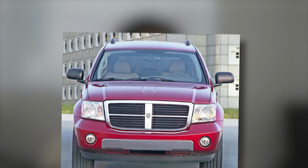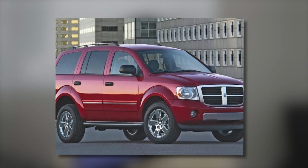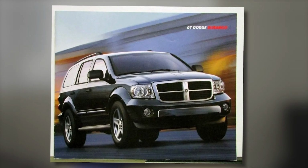And in 2007, this car received a facelift. This included a newly redesigned hood, electronic stability control, a tire pressure monitoring system, rear park assist, and a one-touch turn signal. But even though this car was crushing at the time, bad news was around the corner.